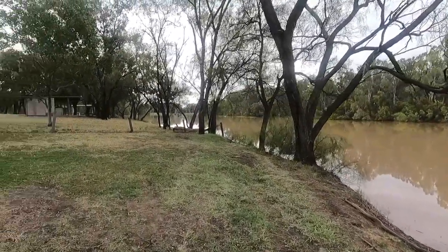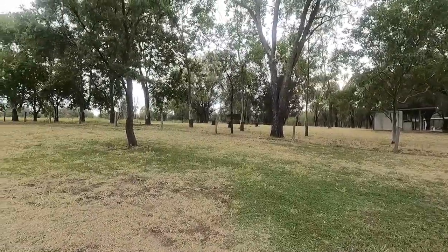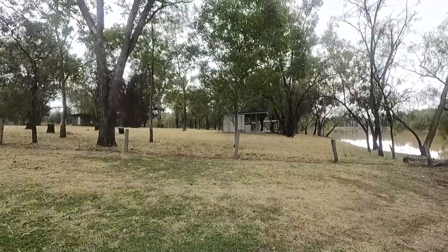This area, it's fenced off. All the way up here is Chinchilla Ski Club. It's a pretty nice little spot.